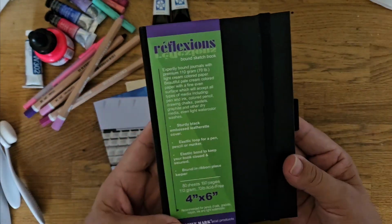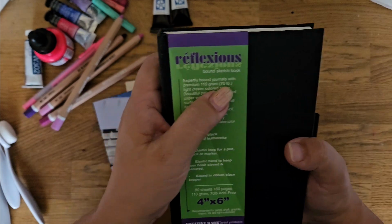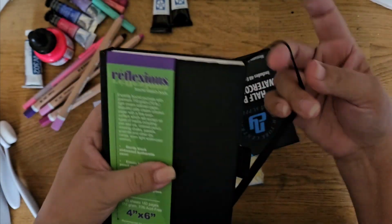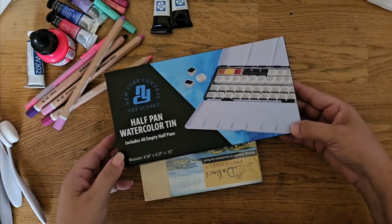Because it was my birthday month, they gave me this for free. This little 4x6, I don't know what you call it. Sketchbook, that's the word I'm looking for. But really nice paper in it. I think I might actually use it for sketching. It's a 70-pound weight, 110 GSM, and it's got a little thing to put your pencil or pen. So that was fun.